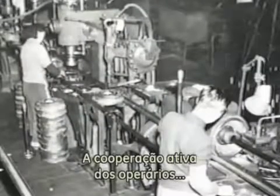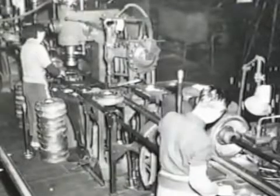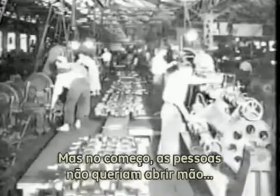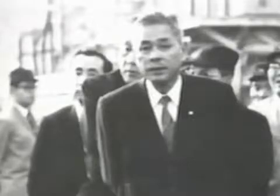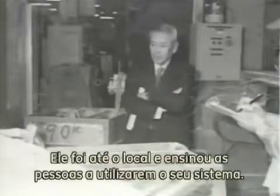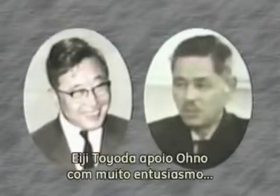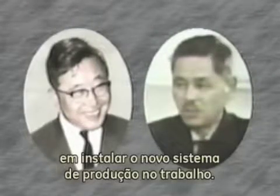Active cooperation by the people in the workplace would be essential to Ono's system. But at first, people were reluctant to give up their old ways of doing things. Ono took the initiative. He went into the workplace and taught people how to use his system. Eiji Toyota supported Ono enthusiastically in putting the new production system in place.